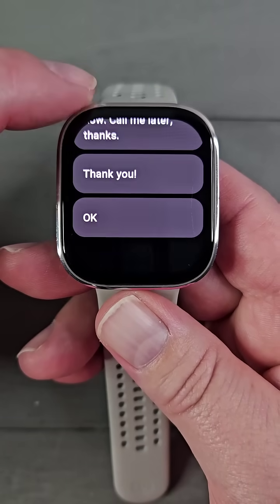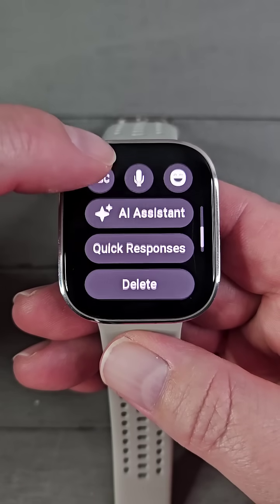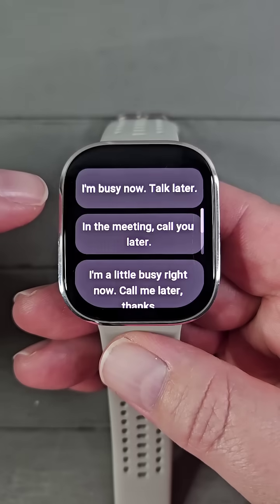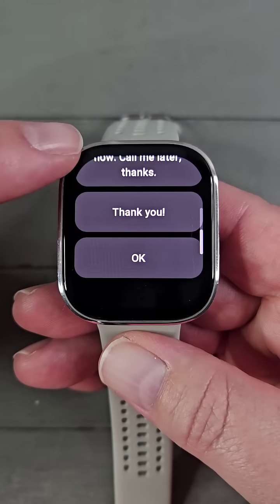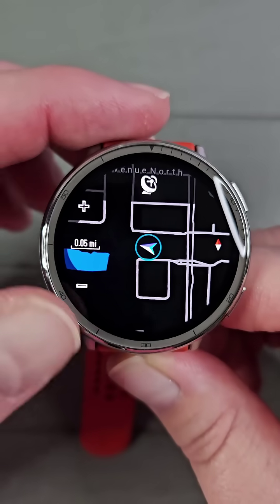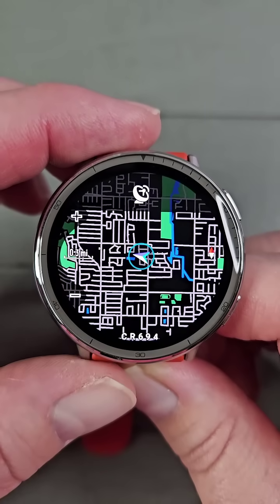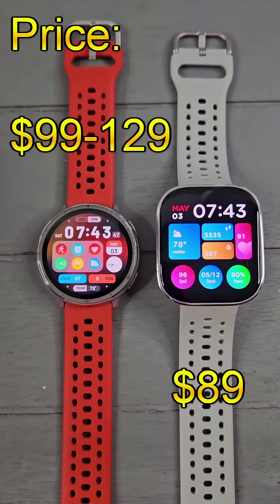And both do have advanced text reply options, including a keyboard, emojis, voice to text, and an AI assistant. Both have single band 5 satellite position GPS systems built in, not the more accurate dual band. Both of these watches offer offline maps, and you can download GPX files on them, which is pretty amazing considering the price point.